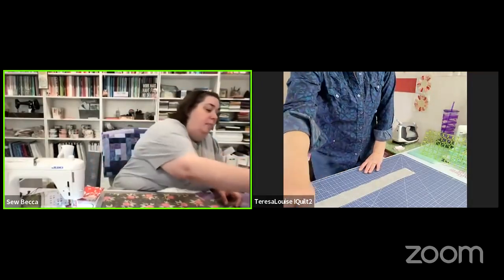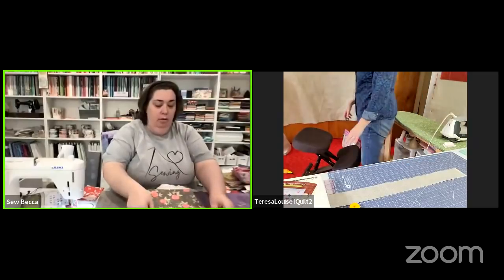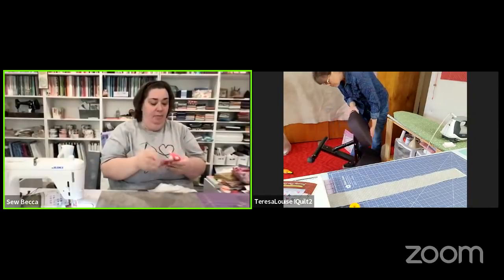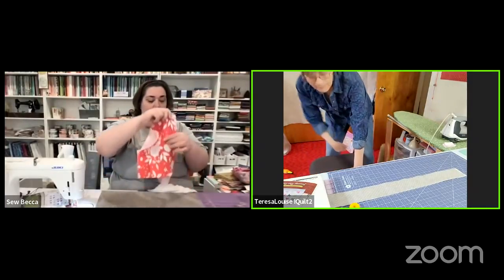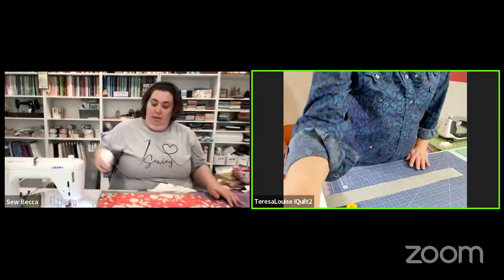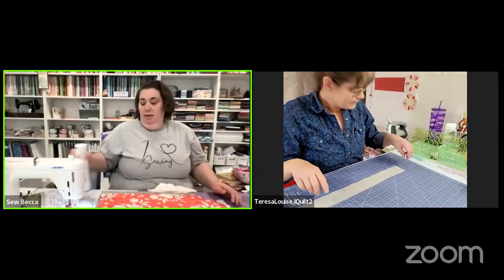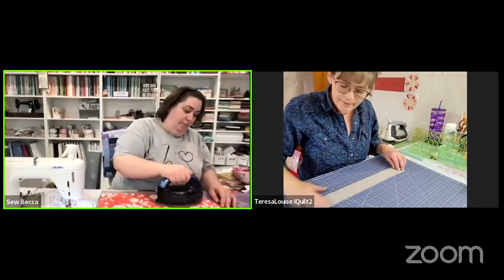Catherine's asking what the fabric is that I'm working with. This is Beautiful Day from Corey Yoder. And this is my last fat eight that I have to press, Teresa. Then you can start cutting. Right? Yeah. Well, I'll have to press the background and stuff too, but at least this will get me started.